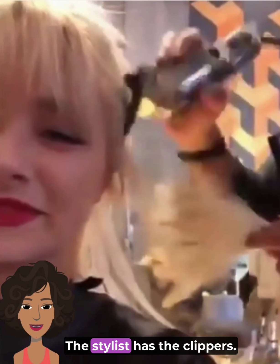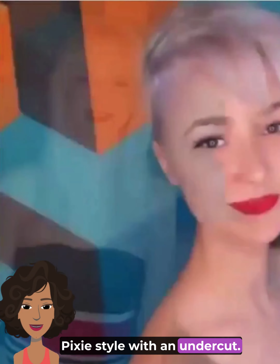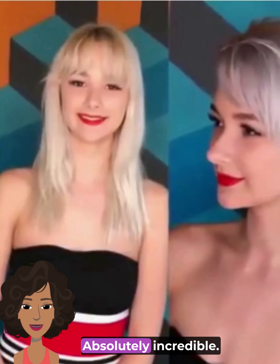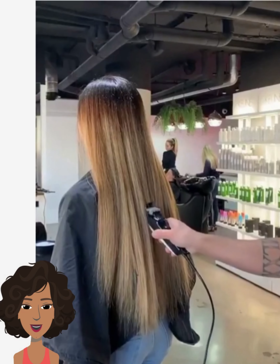So we start off today's video with this haircut transformation. Stylist has the clippers. Looks like she's going quite short for this makeover. Wow, beautiful icy pixie style with an undercut. Absolutely incredible. She looks amazing.